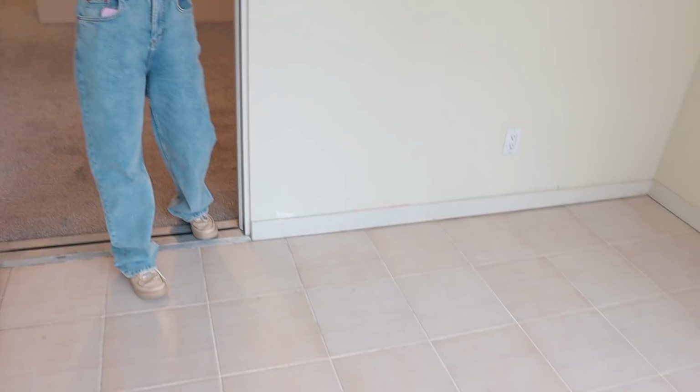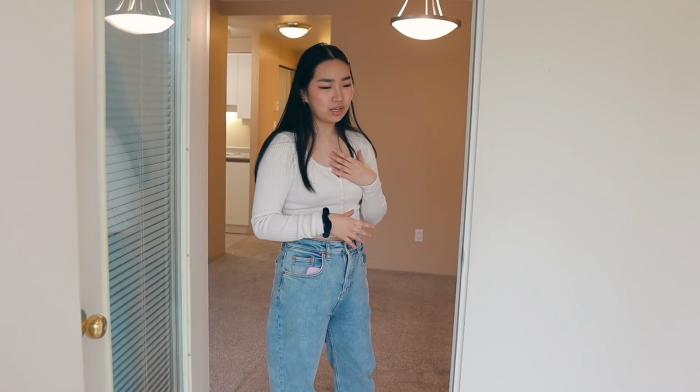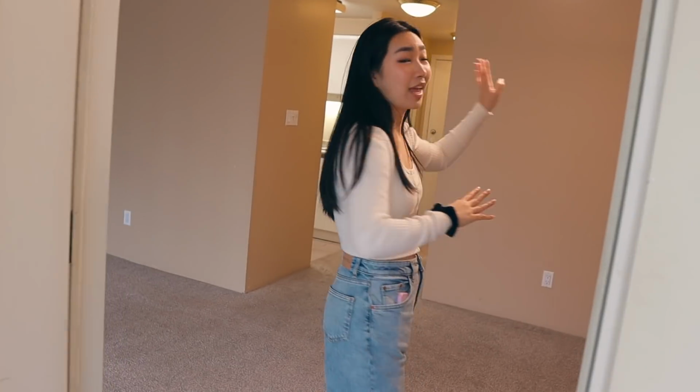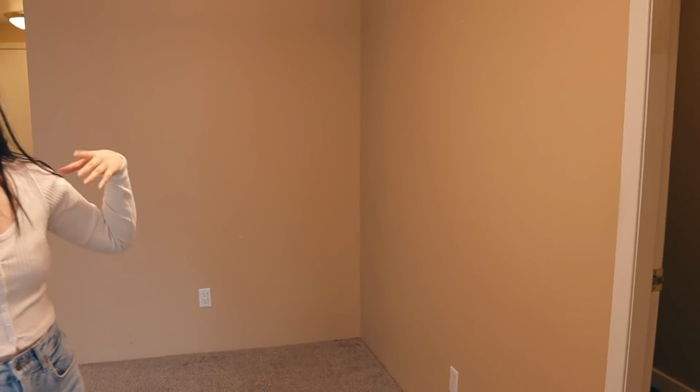I don't know if I want to still do hardwood floors or if I want to do carpet, because I do have carpet at home. I do really like it for just softness and heat retention, but I feel like it's way harder to clean than hardwood.